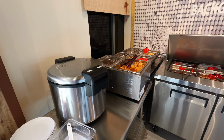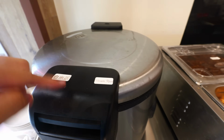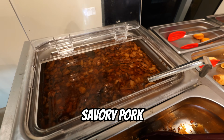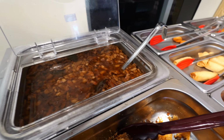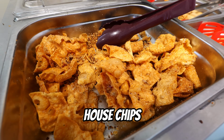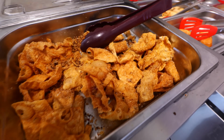So I guess this is where the buffet line kind of starts, right by the entrance, beginning with some of the white rice. And this goes in handy, especially with this one, which is some sort of savory pork that you're supposed to put over the rice to kind of make like a nice pork rice bowl. That sounds awesome. And that one is, there's some sort of chips. I think they're wonton chips.